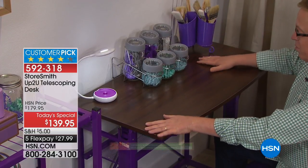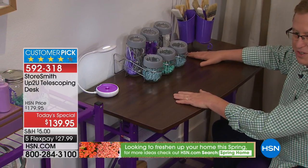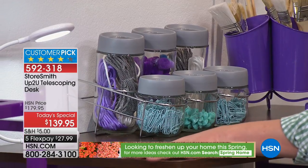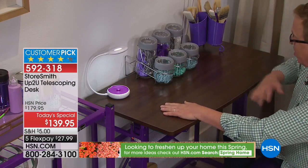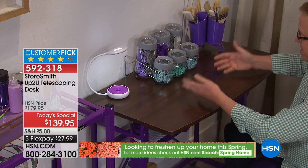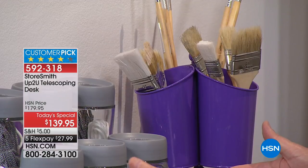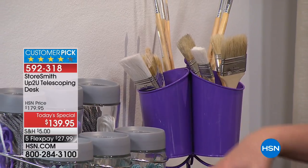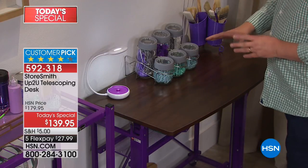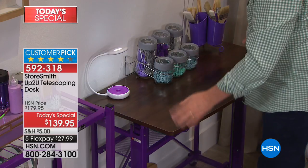Look at all that we have on here. We have our supplies for our, I'm calling out to you crafting ladies out there. Hello, crafters. I love my crafting ladies, and you know that this has been on once before at crafting, and we had a huge response because people realized that this is a great place for scrapbooking, for photography, for beading, whatever you want to do. But when it's time to move around a little bit, this desk rises with you.